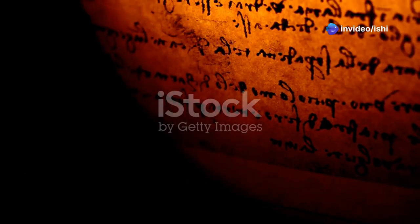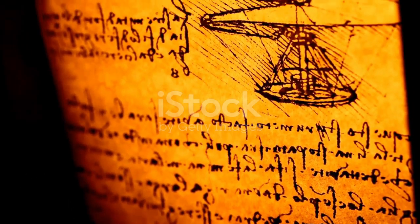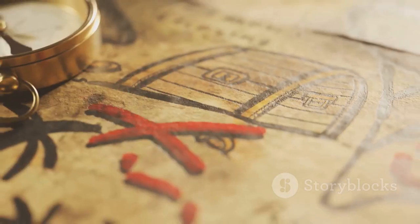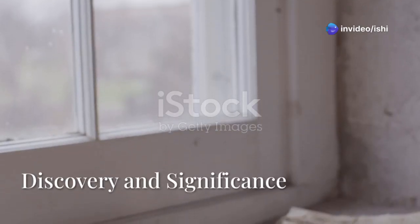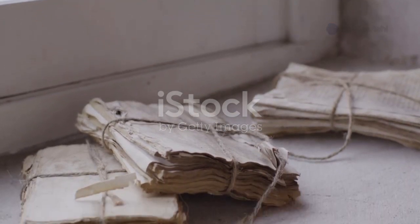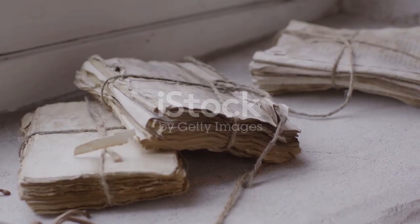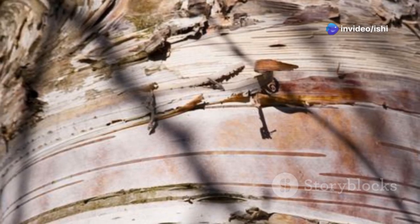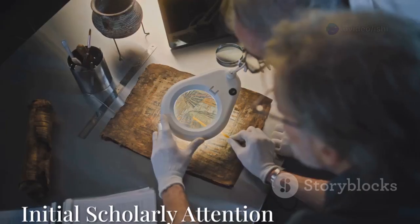The Bakhshali Manuscript stands as one of the most significant mathematical texts from ancient India, offering a rare glimpse into the intellectual and scientific achievements of the subcontinent as early as the 3rd or 4th century CE. The Bakhshali Manuscript is a remarkable ancient Indian mathematical document, discovered in 1881 near the village of Bakhshali, which is now located in Pakistan. The manuscript consists of about 70 fragile birch bark leaves, which are covered with mathematical writing.